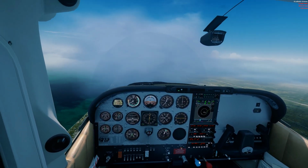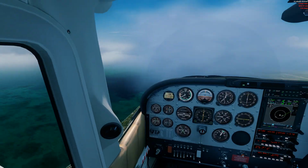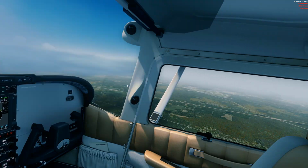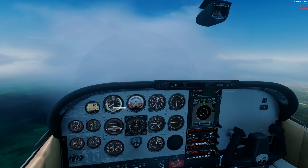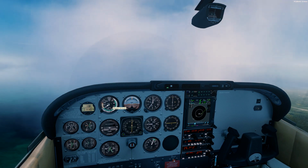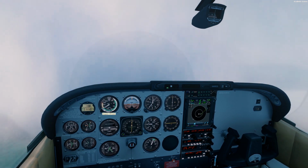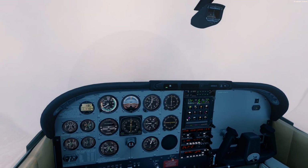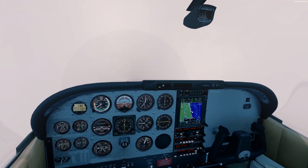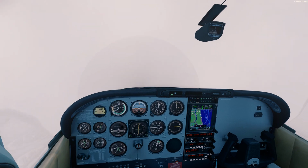I guess I operated the cowl flaps the wrong way around. Oops. Oh, this should give me some more speed. 160 knots indicated at this point. That's pretty good. 161 knots. It's a decent cruise.